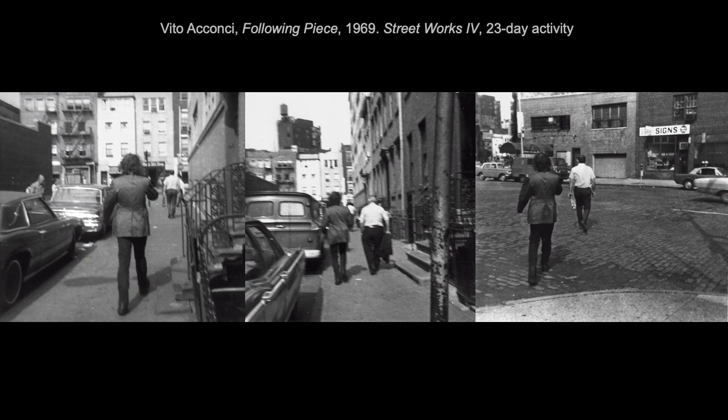So every day from October 3rd to October 25th, 1969, he would go out and choose a person, basically at random, on the streets of New York City in a new location each day, and then he would follow that person wherever he or she went, usually until they reached a private place. Now, sometimes this would only last a couple of minutes.